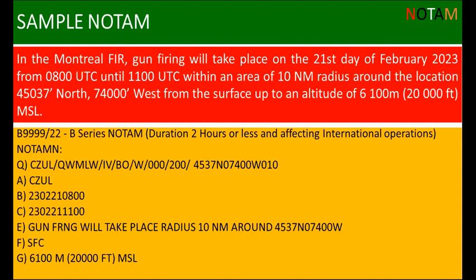In the Montreal Flight Information Region, gun firing will take place on the 21st day of February 2023 from 0800 UTC until 1100 UTC within an area of 10 nautical mile radius around the location 45037 north, 74000 west from the surface up to an altitude of 6,100 meters from the mean sea level.